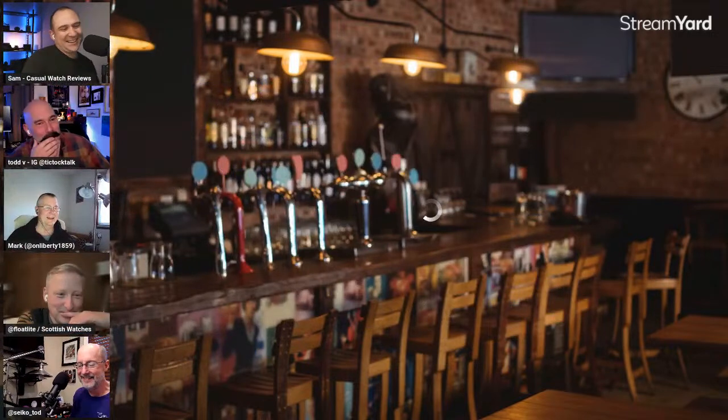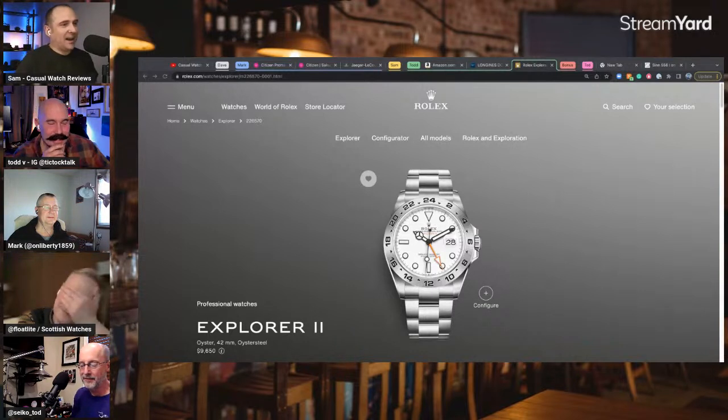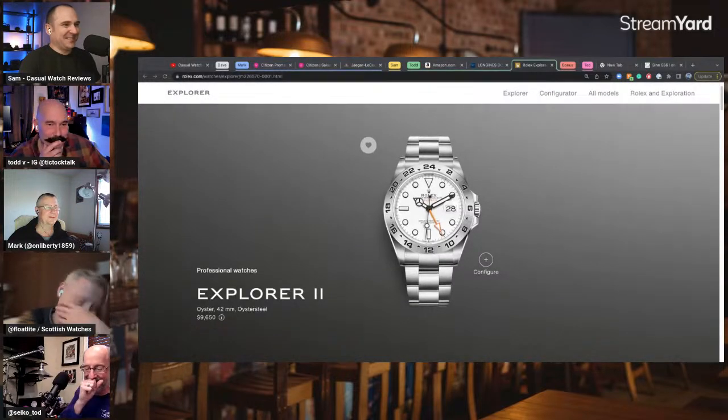Okay, next up, Todd V. Before you show it, look, I know I'm going to get flak. It's obvious, it's basic, but I love it. Don't say that before you've seen my pick. But anyway, here we go. This is the Rolex Explorer white dial. Yep, this is just perfect. I know. What can I tell you? I'm a simple man. No, it's a perfect watch.